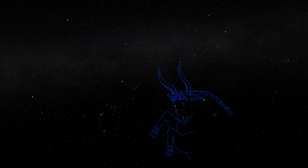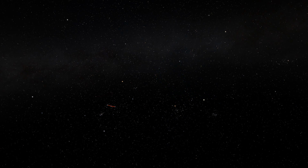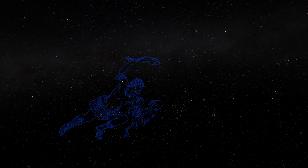Now, Orion is to the left of Taurus, and the way you find Orion is first by finding his belt, which is 3 close stars in a row. So you can see Orion's belt right here, and he has 2 shoulders above him, 2 knees below him, and he's holding a shield out in front of him and holding a club high over his head. So here's what Orion is imagined to look like. And Orion is in a battle in the sky with Taurus the Bull.